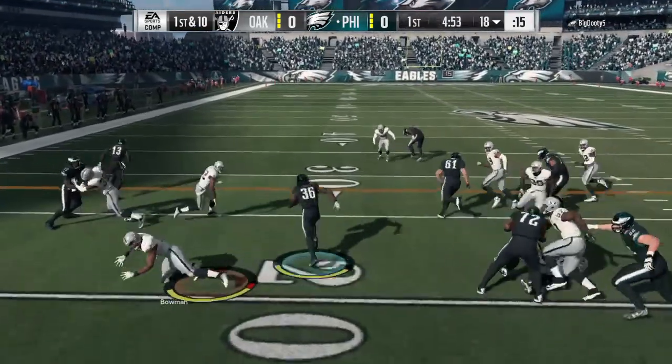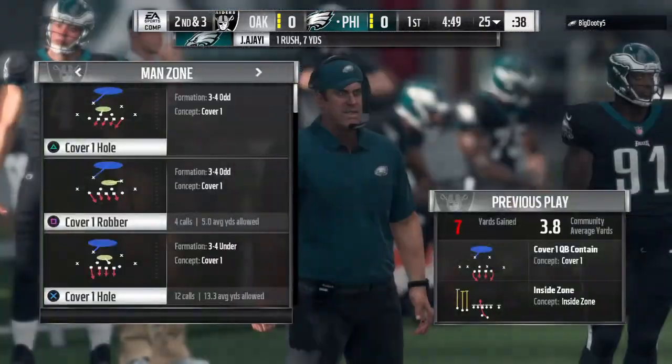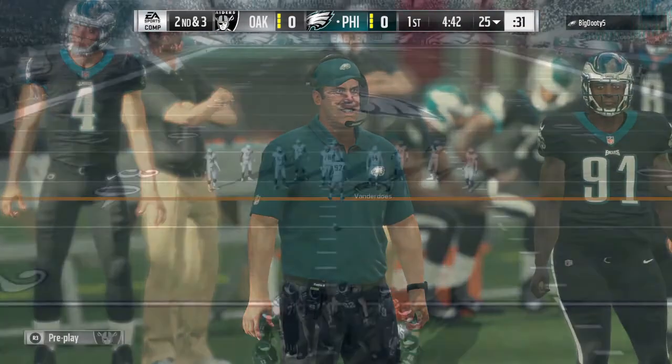Now it's the Boise State alum, Jay Ajayi. And he'll find some space up to about the 25. 7 yards on the pickup there, and it'll leave him with a 2nd and 3.